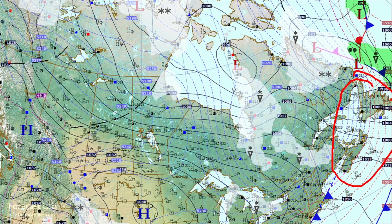And with some upper level troughs approaching that area, we are looking for snow squalls around the Cape Breton area. That's right up in here. Could be winds up to 40 miles an hour, snow to 4 inches tonight and Saturday, and that'll spread into southern Newfoundland later in the day on Saturday.